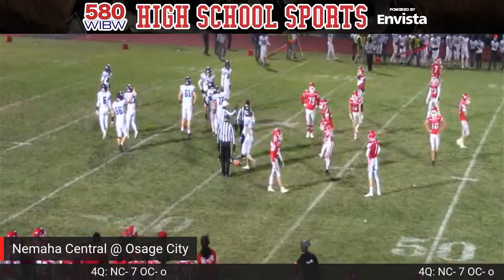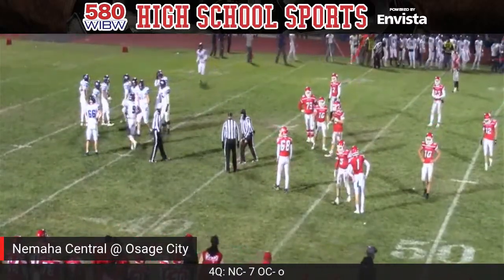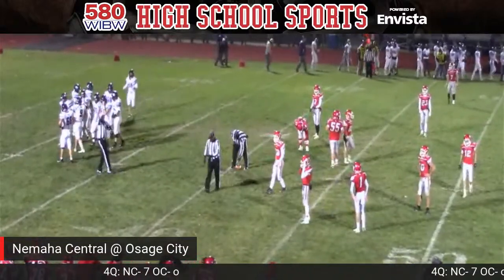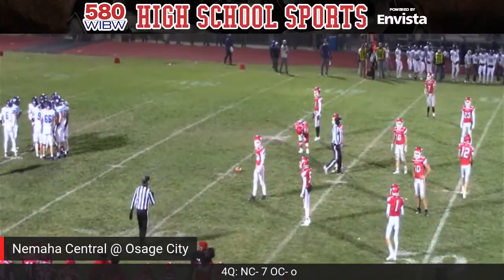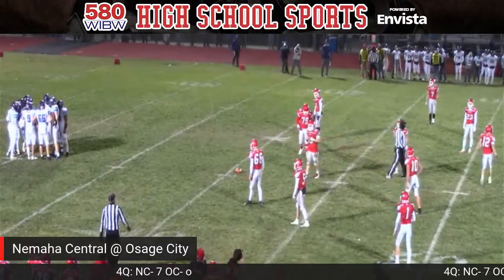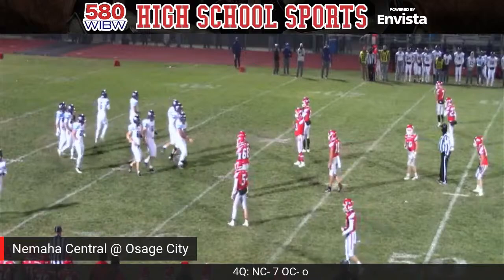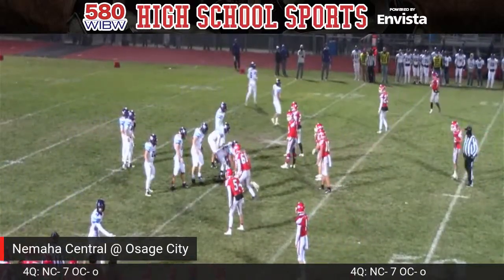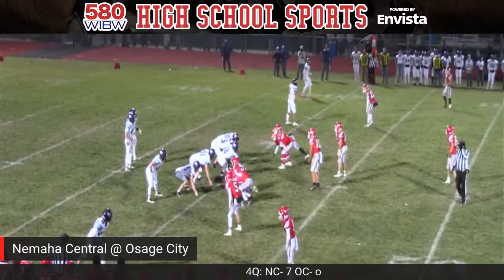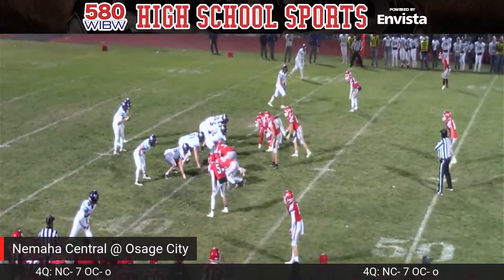They call it a game of inches, and that's all it was on that play by Sam McWilliams. But the B-back catches the swing pass, puts his head down, and is able to get just enough for the 1st down. Yeah, the Osage City defense did not react quick enough just on that simple swing pass. It took them a little bit. They were about 10 yards away, and they couldn't come up to get him contained before he got the 1st down. Third 1st down of the drive for Nemaha Central. 8th play of the possession coming up, 4:40 to go.